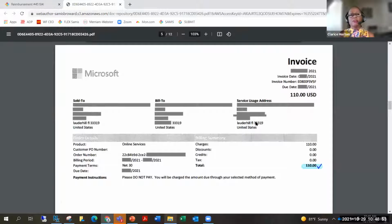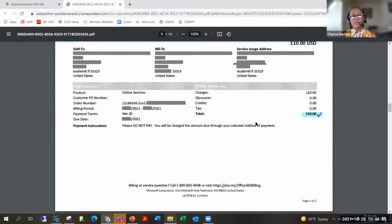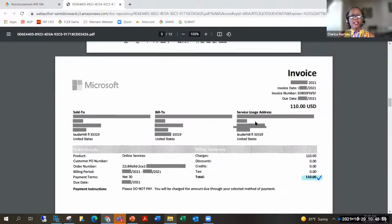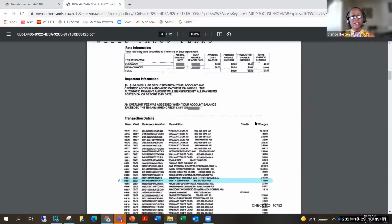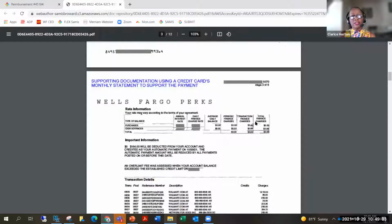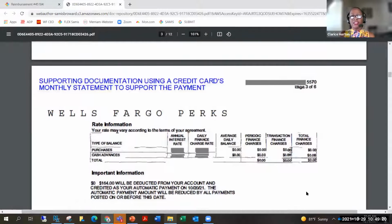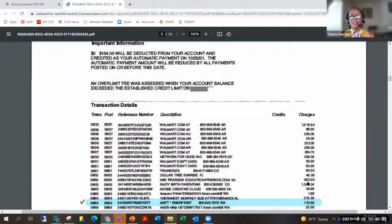Here's $110. Ileana, before you move forward, I wanted to touch on something concerning the credit card statements. We have a lot of agencies that say to us, our credit card statement is not available yet. And that's fine. All we need is a transaction history from the bank account. You don't necessarily have to wait till that statement is available. You can simply go on your online banking and print out a transaction history with those expenses.